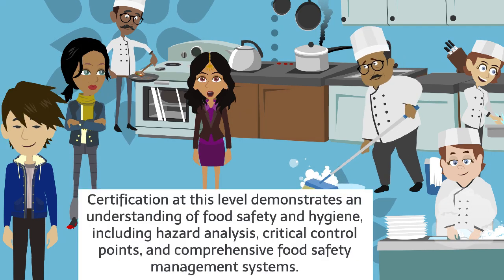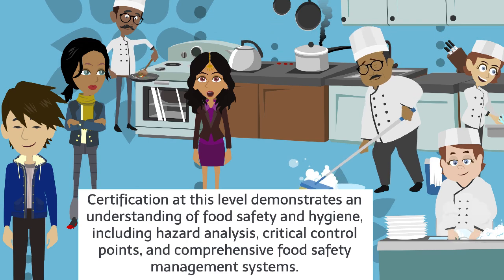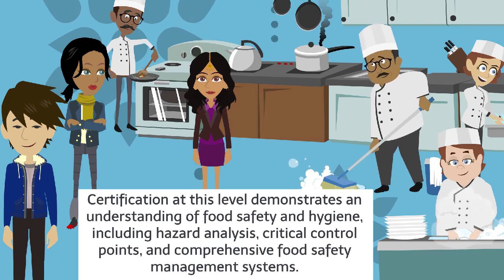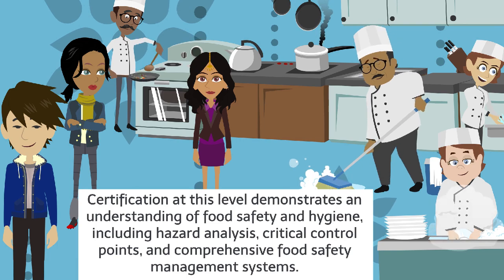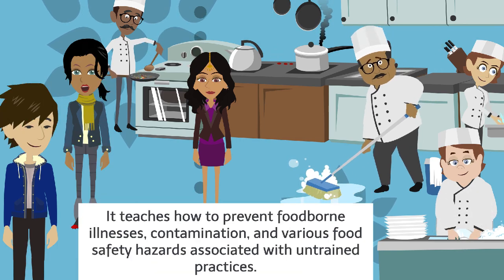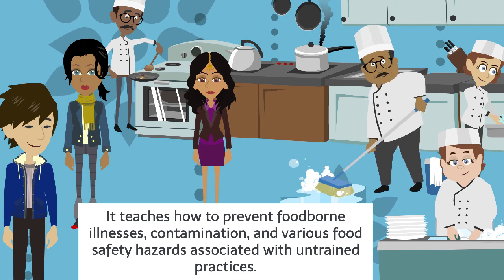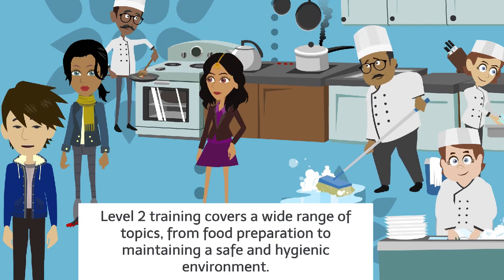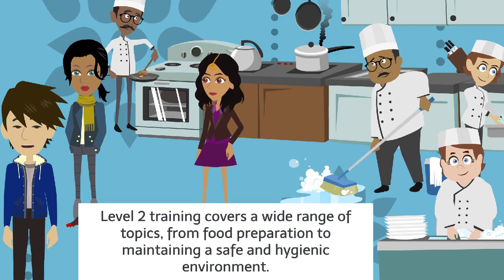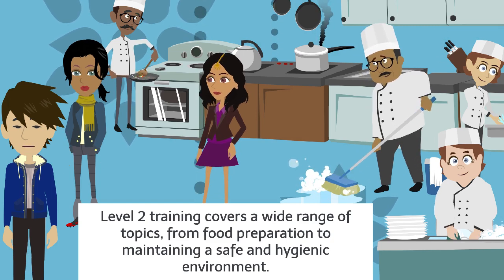Certification at this level demonstrates an understanding of food safety and hygiene, including hazard analysis, critical control points, and comprehensive food safety management systems. It teaches how to prevent foodborne illnesses, contamination, and various food safety hazards associated with untrained practices. Level 2 training covers a wide range of topics, from food preparation to maintaining a safe and hygienic environment.